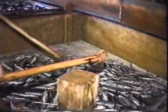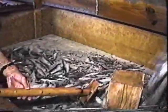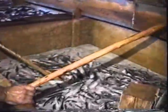These sticks are called a spudger. It is used for spudging herring and helping to mix the fish and salt together so that the fish is treated and helps the herring to take its salt.